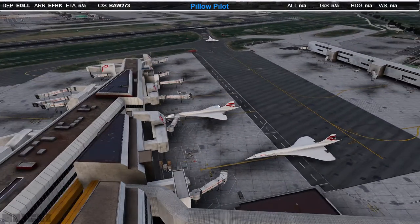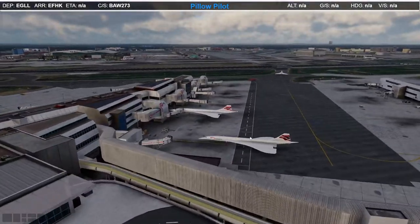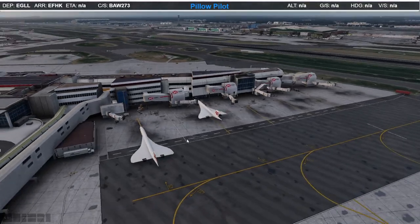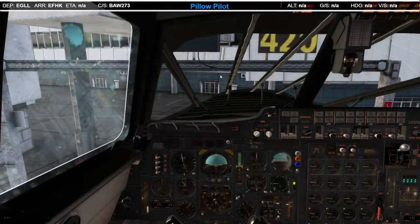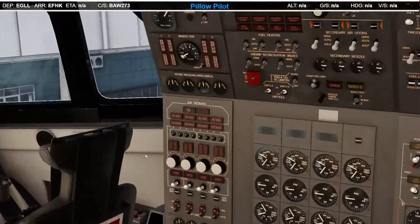There's a Concorde off to, I forgot the code, Washington, I believe. He's making his way out, and then there are two Concordes going up to Helsinki today. We've got a bit of programming to do if we hop inside. I'm getting there, though. So we will be ready to go very shortly.